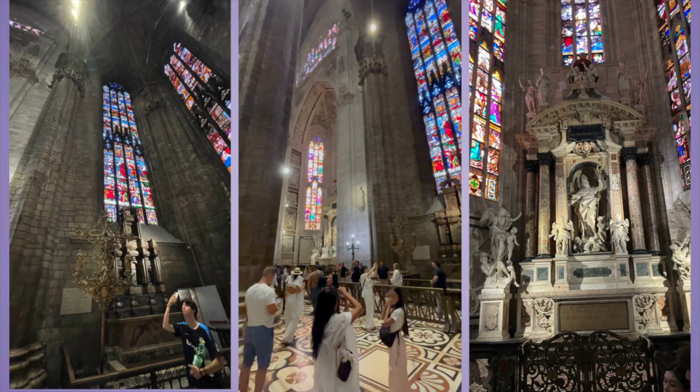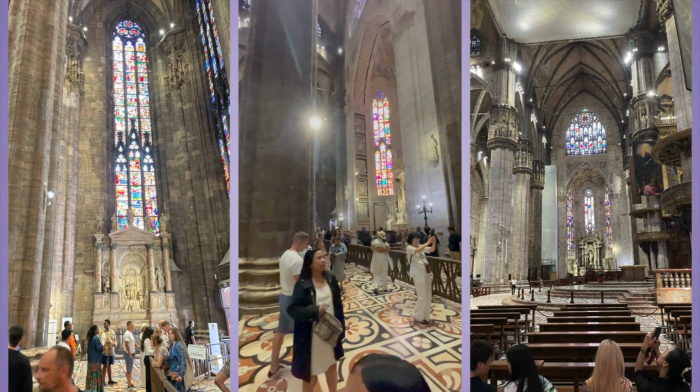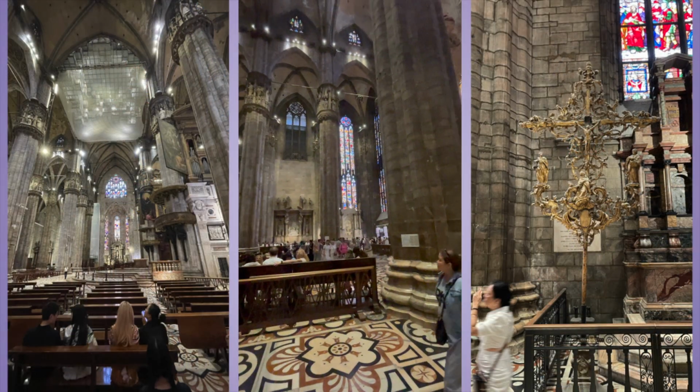We move closer to the main altar. The ceiling is high. The wooden choir seats and large organ pipes show the church's importance for worship and music.